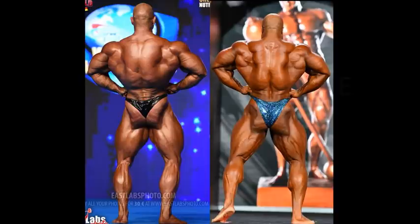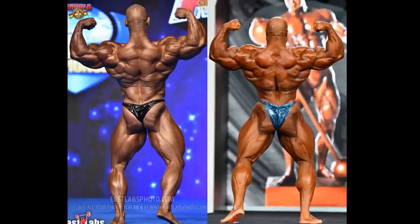Needs more size to compete against a Phil Heath. I would give Phil this one hands down. Go to the rear double. And yeah, Phil's lat insertions are just cleaner, neater, but this is a decent shot for Krizo because he shows the arms. You see that? Traps are good too. He just does not have the lat insertions of a Phil Heath.